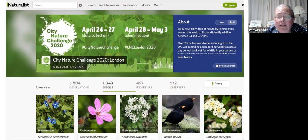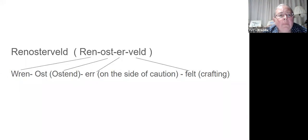So in the UK, you can also use the iNaturalist platform. This is just a screenshot from last year's City Nature Challenge. I think it's the end of April, beginning of May. There's a weekend where you can go out and use your smartphone or just a normal camera and take pictures and upload them to the website. So this is what we use to submit our data.